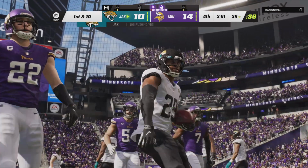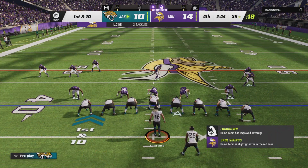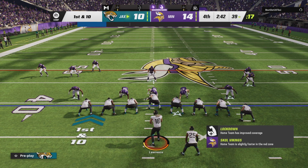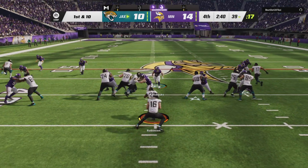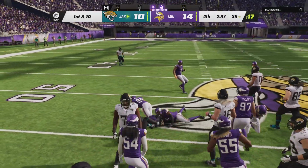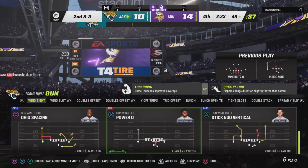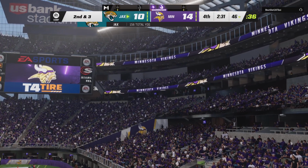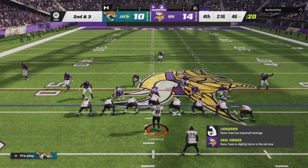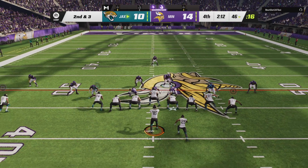9 yards to pick up there, and it's a first down. A gain of 9 yards. And the Jaguars first down. Again, it's Robinson. And able to get this one all the way up to about the 46-yard line. It's a 7-yard carry to set them up with a 2nd and 3.